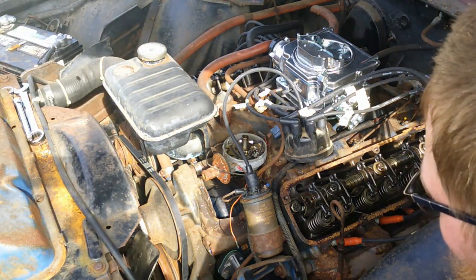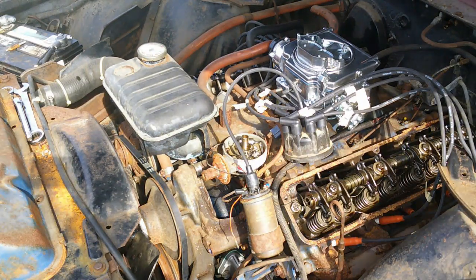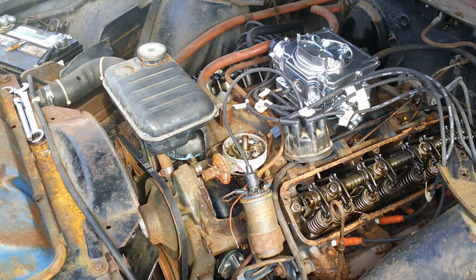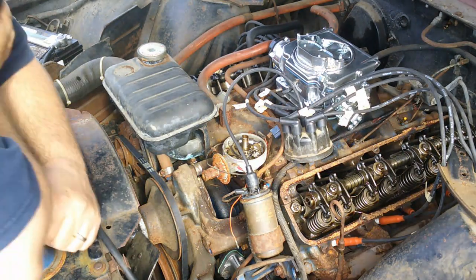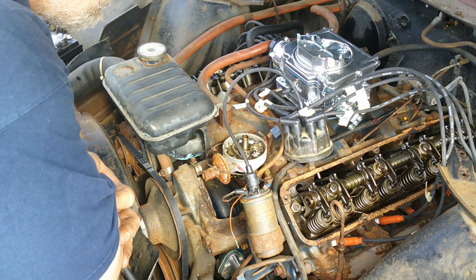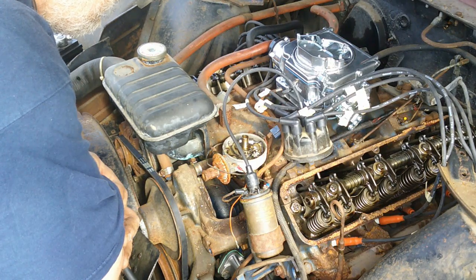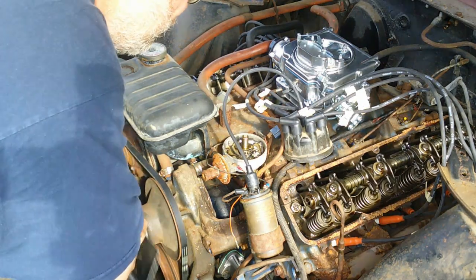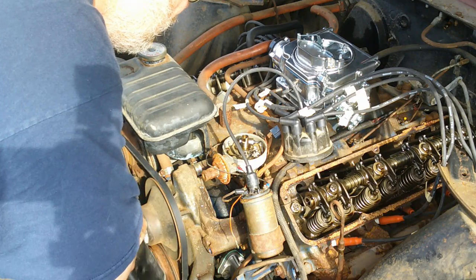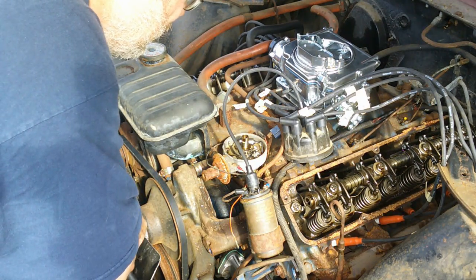Oh, I turned the key off. Nonetheless, we got good clean contacts now. We didn't hurt anything. If you want to just crank it, crank it. See anything? Not very pronounced if it is.